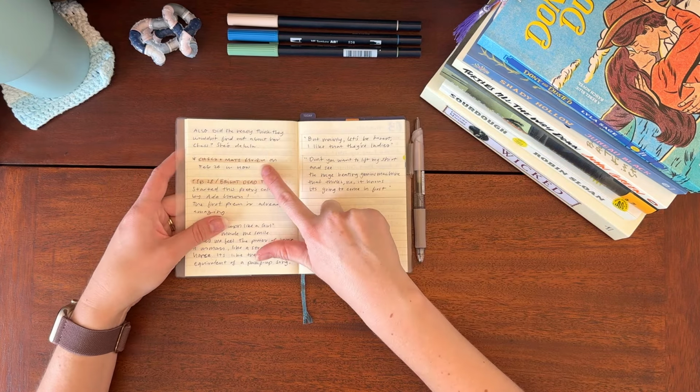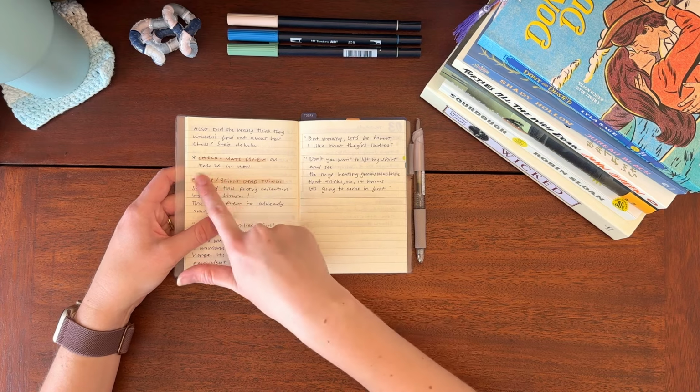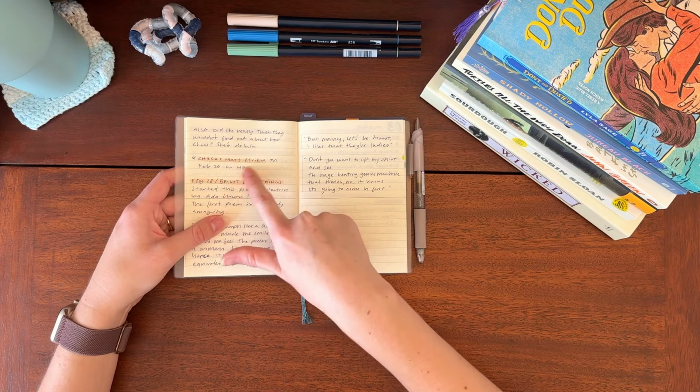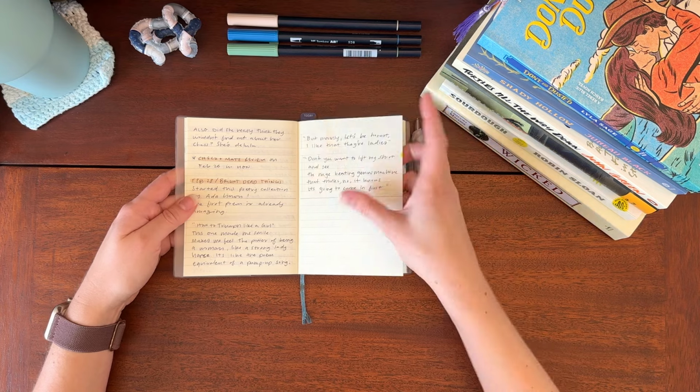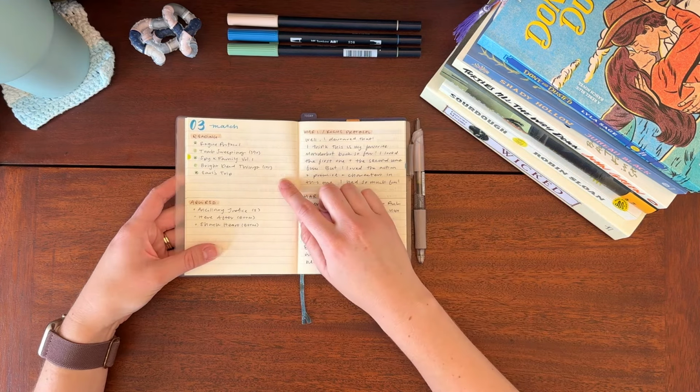Here I wrote down that I wrote a review for the book Check and Mate by Ali Hazelwood in my daily pages of my Hobonichi Hone. Here's March's page.